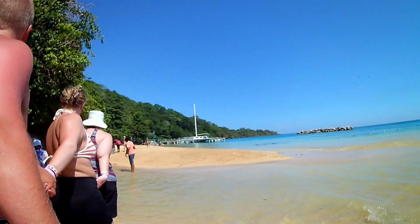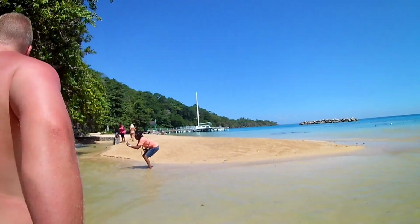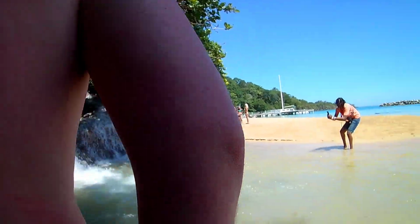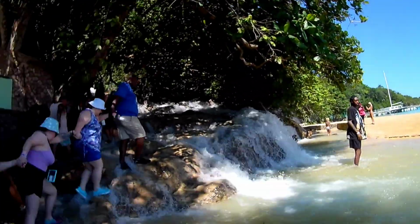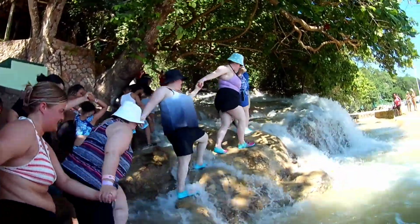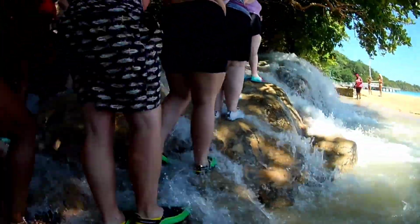Some of the spots you really did need to hold onto the hands of people in front of you or behind you just to stabilize. But at other parts, it was easier to release and then climb up. You'll see that in here. This is from the action camera and it is sped up 2x, but my action camera is super temperamental right now.